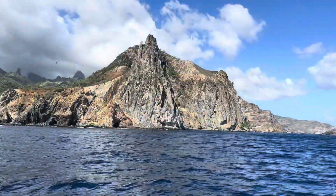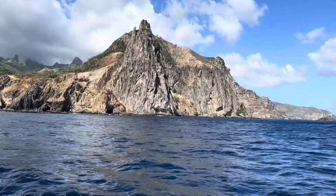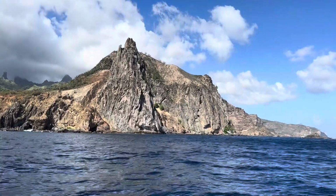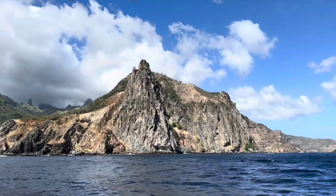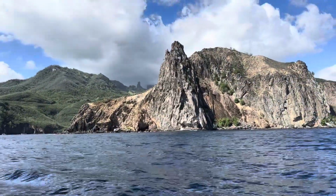So dramatic. Absolutely plunging down to the sea. We're in 150 feet. So steep. Totally weather worn. Just amazing.